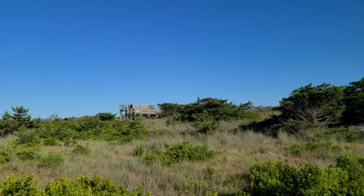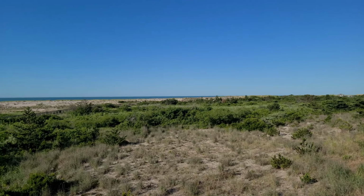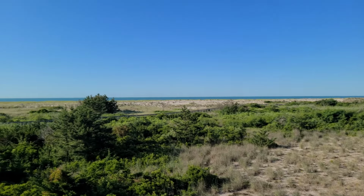Before we continue further, there is a platform to the left which you can walk to and get a better view of the island. So let me give you like a 360 view from here.